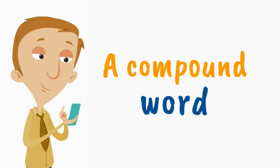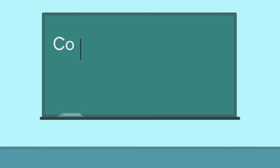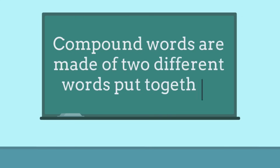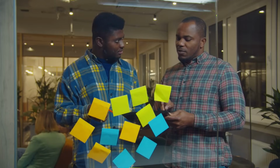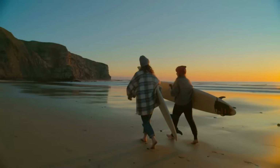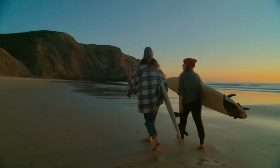A compound word. Okay, so what is a compound word? Well, compound words are made of 2 different words put together. These words work as a team to make a completely new word, a compound word. Compound words are tag team words. They need each other to form a new meaning.